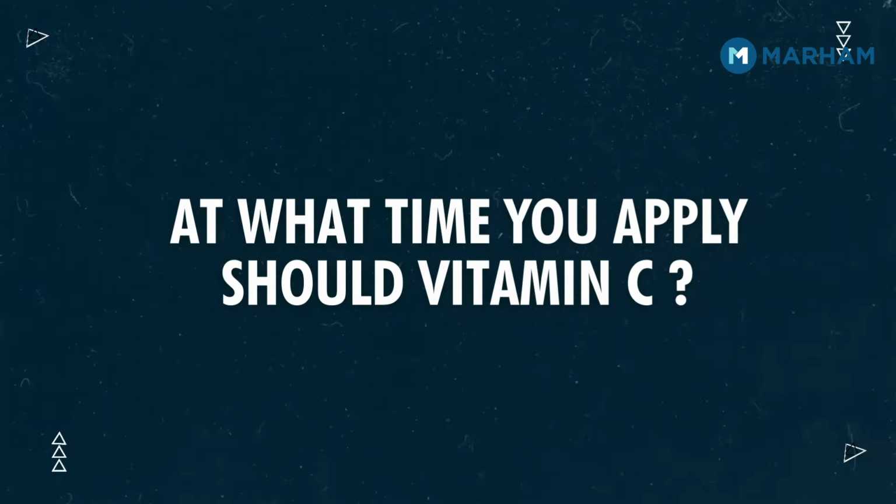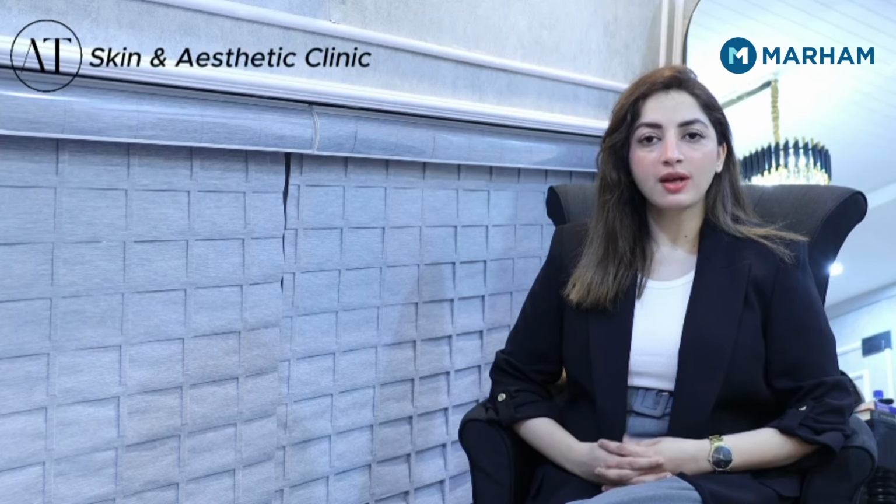How often and at what time should you apply vitamin C? If I talk about time, I tell my patients to try to use it at night because it makes your skin photosensitive and you can have itching and irritation, especially if you have sensitive skin. So try to use it at night, and always follow with a sunblock in the morning. As for how often, beginners should use it twice a week in the beginning, then alternate nights, and then they can switch up to daily, but gradually build up your concentrations and frequency.